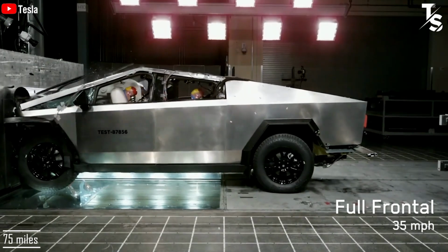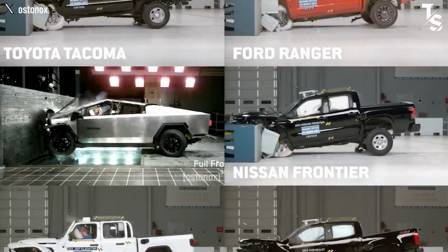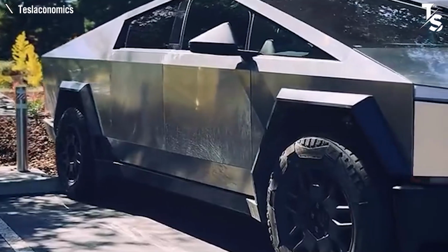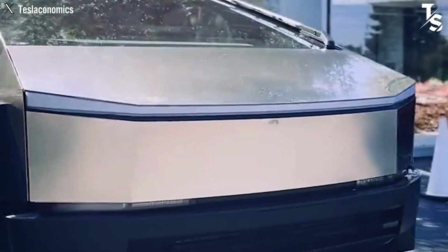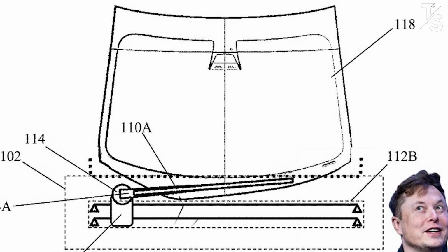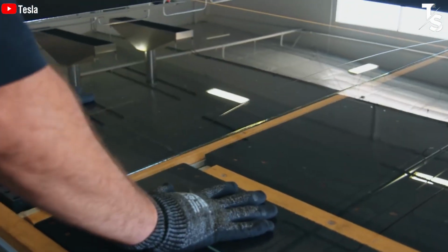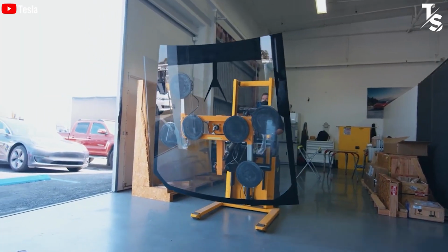Colliding with a wall at a speed of 75 miles per hour resulted in the deformation and significant damage to the front part of the vehicle, but the frame retained its original shape. Notably, the interior components remained well protected, establishing a high safety standard. The Cybertruck's windshield, capable of withstanding an impact of up to 2,000 pounds, remained intact. This is attributed to the use of toughened glass, emphasizing Tesla's deliberate consideration for high-impact resistance.